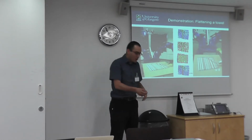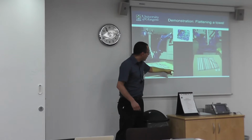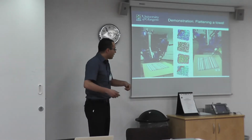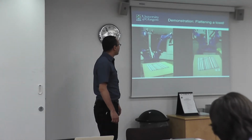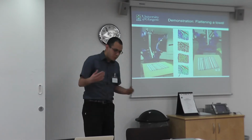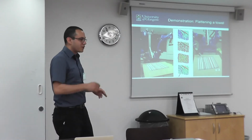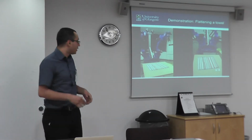So, in order to know how much we need to pull to flatten the cloth, we compute the geodesic distance from the action point to the opposite corner. So the geodesic distance extracted, that's how much we need to pull. I think that's the final iteration. So as part of future work, we are planning to use reinforcement learning to optimize this flattening process. And also we want to incorporate visual servoing into the process.